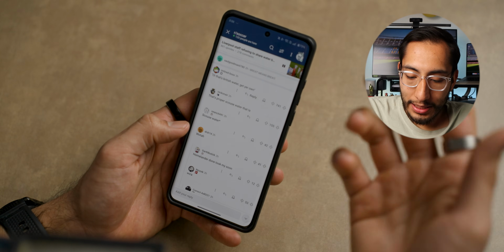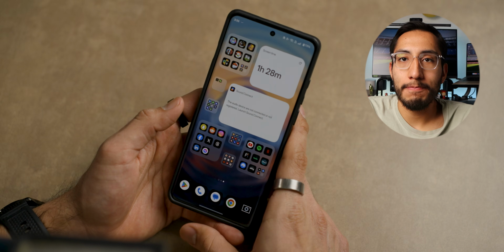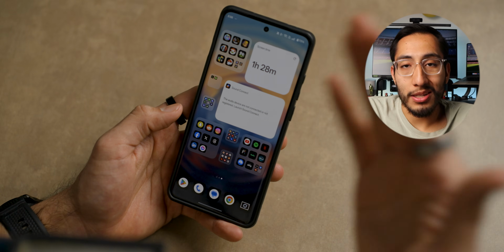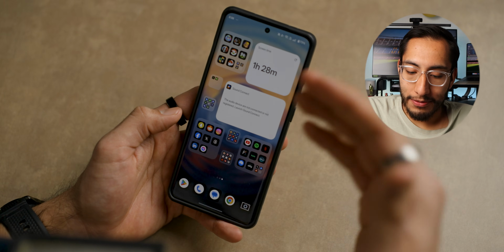So this is a workaround for right now, but I definitely think Circle to Search would be pretty convenient to have on here. Especially since on my other Android device that I've used, I've gotten so used to having it, so not having it on the OnePlus 12 is definitely something that I always miss.